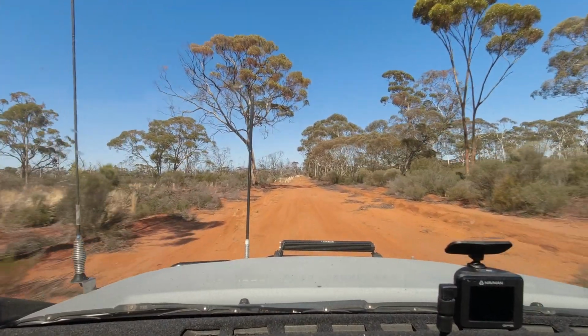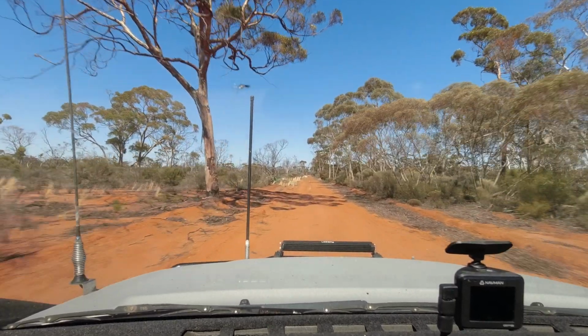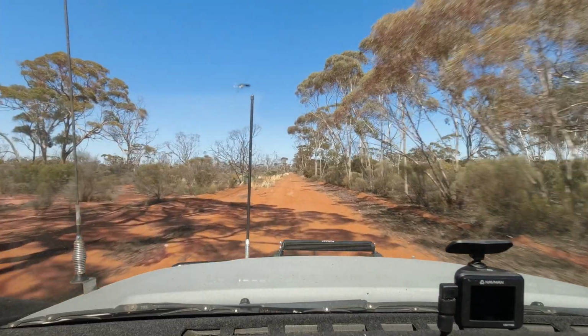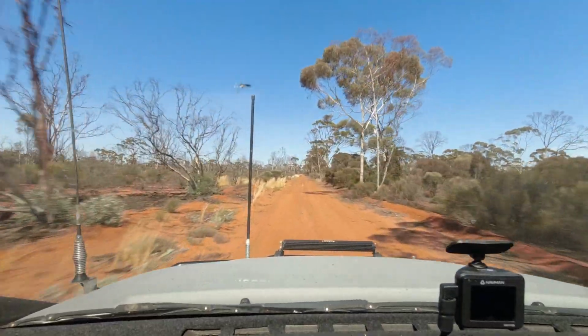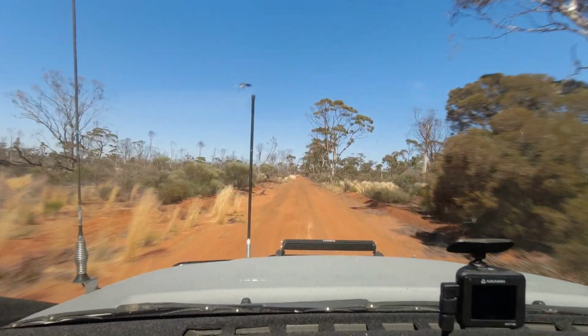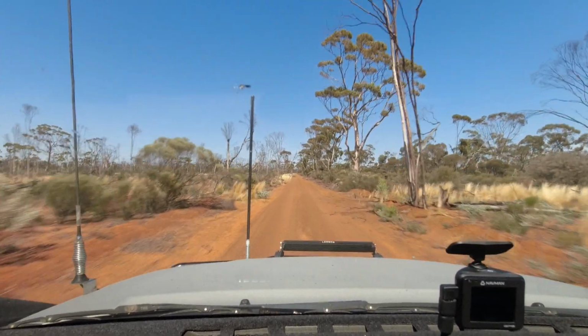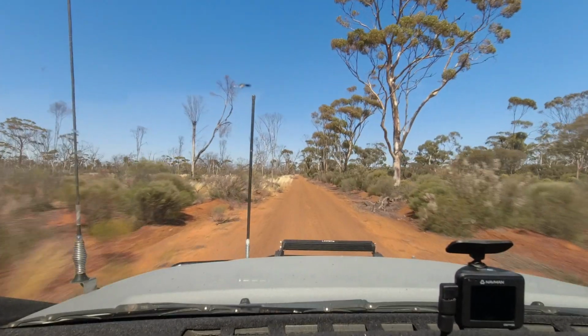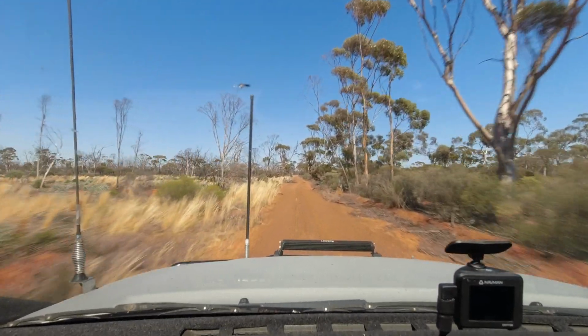Okay guys, we're on the Old Hyden-Norseman track. You may have seen the sign there when I pulled up, warning you that it's remote and not maintained. So really only for those who are competent drivers and people who can come out bush. It's an interesting drive. We'll catch up with you guys in a sec. We're just on a phone call. Roger. So it's an interesting drive, and we'll show you the way along it.